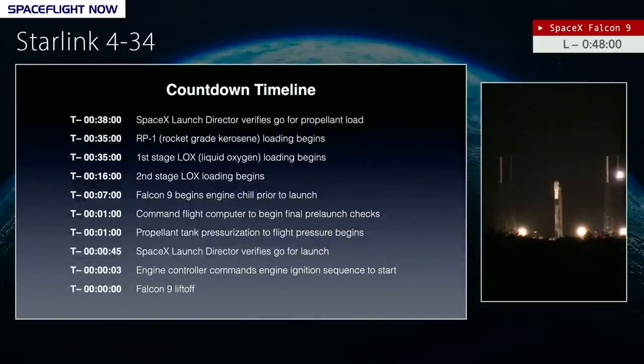Right now we're at T-minus 48 minutes and counting, so just to look ahead at what to expect in the remainder of the countdown, if the countdown is able to proceed all the way down to liftoff this evening. At about T-minus 38 minutes, in about 10 minutes time or so, we expect to hear that the team is go or no-go for propellant loading. If they're go, that propellant loading will begin with the start of the automated countdown sequencer at T-minus 35 minutes.